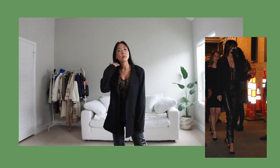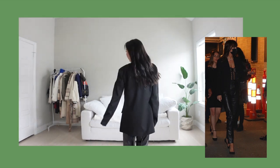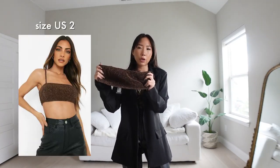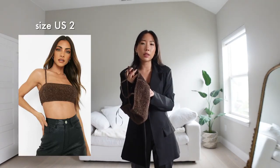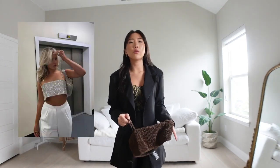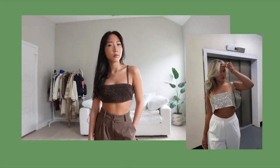So the next piece I have, I feel like is perfect for holiday season, New Year's time, and it's just this sparkly bandeau style top. It does have adjustable straps. I did see this in the silver version, which is originally what I wanted, but I think they were out of stock in my size. So the outfit that I'm recreating used the silver one, so it's gonna be a little bit different, so I'm gonna just kind of work with what I have.